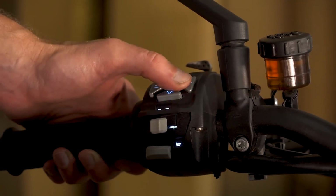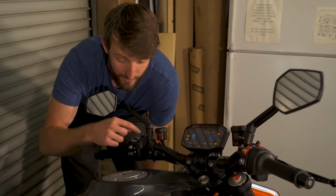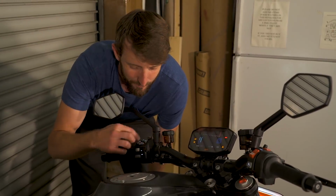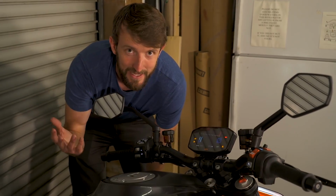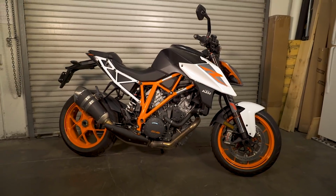The actual switchgear controls might encapsulate my complaint in a microcosm. They're intuitive, they're easy to use, and they're backlit, which is beautiful. But from my long-term bike, I know that this plastic here gets a little sun-bleached and faded after a while. Functionally, not that big a deal. It's just a little bit disappointing considering how luxurious this bike is.